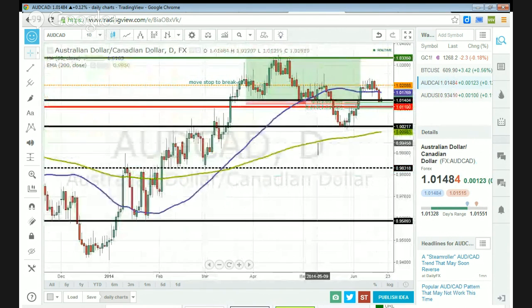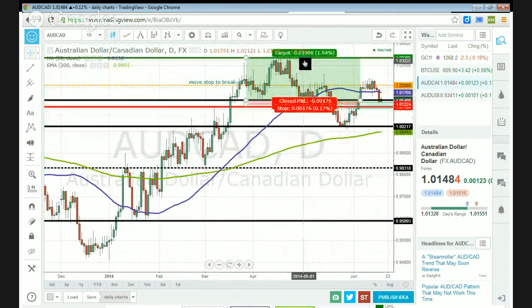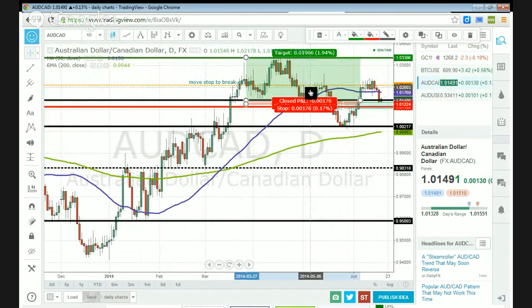I'm entering here at 101.40. My stop is at 101.10, so I'm risking 30 pips, targeting 103.35. If you look at the reward risk, which you can see there, oh, they didn't list it. Well, it's about 6.5 to 1. I think you don't see it because these lines are too close. But it's about 6.5 to 1, which is a really nice reward risk. I'm happy to take that.